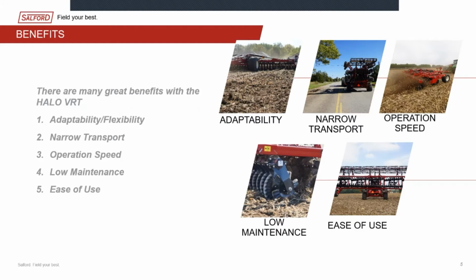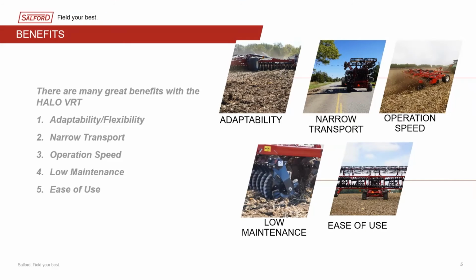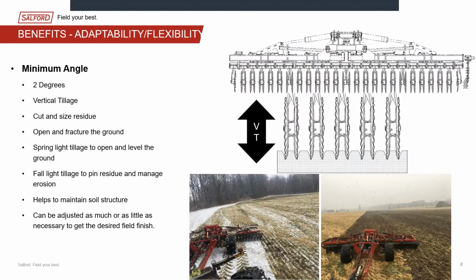So there are so many great benefits, I think, with the VRT. The 5 main ones that I picked out was adaptability and flexibility, narrow transport, operation speed, low maintenance, and ease of use. So for the adaptability part, the blades on the VRT, as I mentioned before, go from 2 degrees all the way up to 15 degrees.